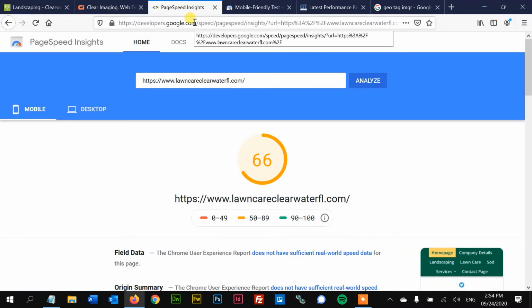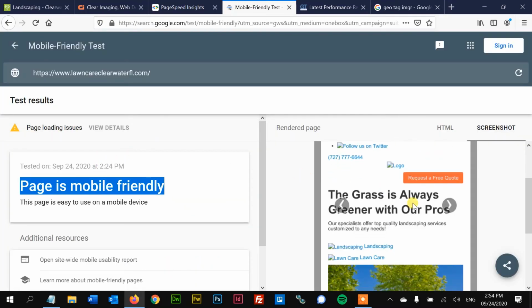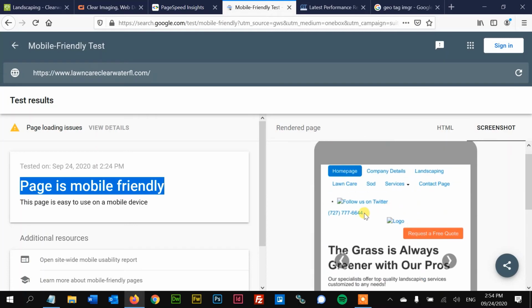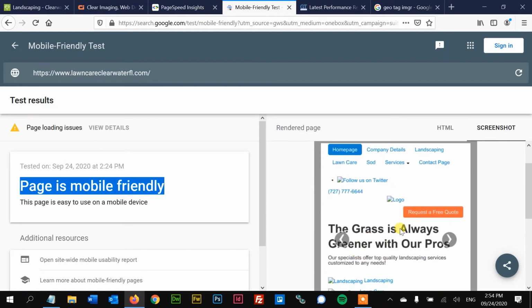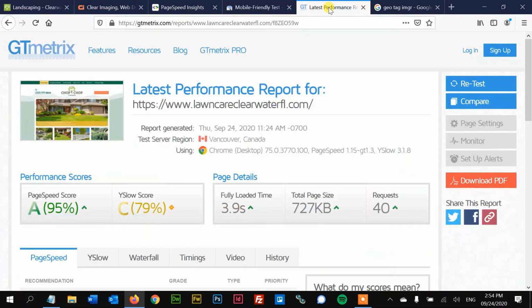A couple other considerations. You want to make sure your site runs fast. All right, this is a test by Google PageSpeed. This is kind of a mediocre score. You also want to make sure your site is mobile friendly. If it's not mobile friendly, Google will penalize you. This site looks pretty bad on mobile, so I would definitely want to optimize that because more and more people are searching on mobile.